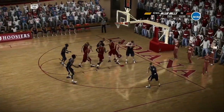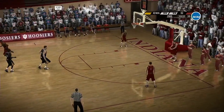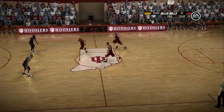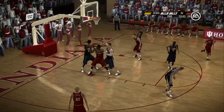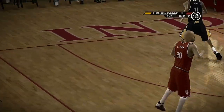He shoots from the top of the key. Way off target. It sticks. There's a double team waiting there. Unloads. Scorches the net.